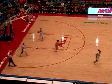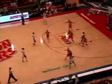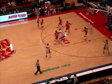So far in this game, Dayton has shot 86%. That's 6 of 7. Far cry from the start of the Indiana game. And Clemson is only 1 of 6. Clemson has 4 turnovers, and Dayton has 0. This is a perfect start.